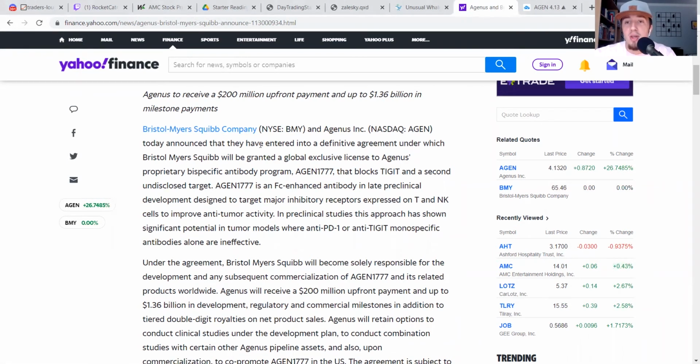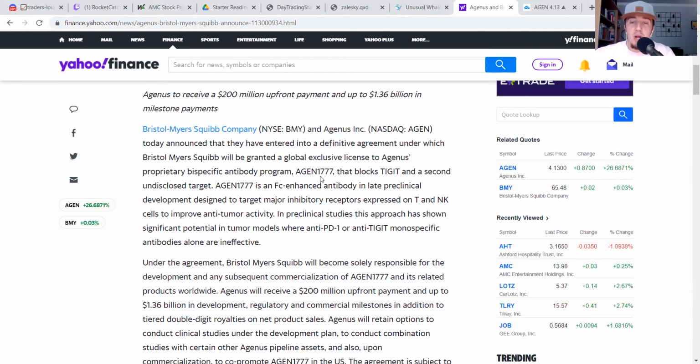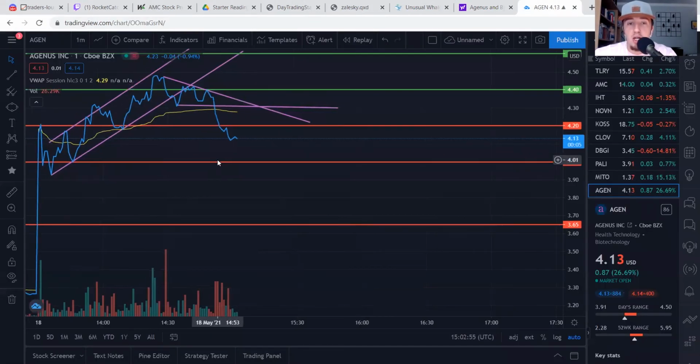They announced that they have entered into a definitive agreement under which Bristol Myers Squibb will be granted a global exclusive license to their proprietary bispecific antibody program. Okay, I don't really understand what any of that means, but I do understand they are a pharmaceutical company and they now have this license. They're going to be able to sell their antibody program, get money. That's clearly positive PR for the company, and investors seemed to respond to that quite well, seeing those pre-market gains. And so we saw that kind of play out as the stock opened today.